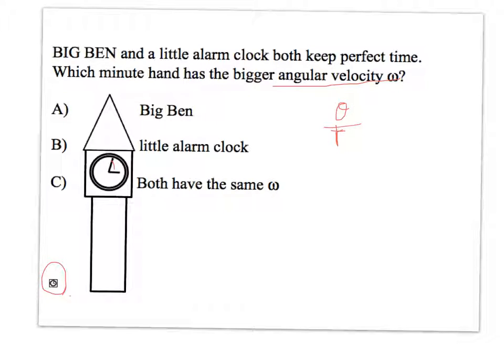They'll go from the time to quarter passed in exactly the same amount of time, and the angle that they pass through will be exactly the same. From 12 down to the 3, they'll both go through a 90-degree angle, or not 90 degrees, we're using radians, so that'll be pi over 2. And so the angular velocity for both of them, the angular speed, will be the same.